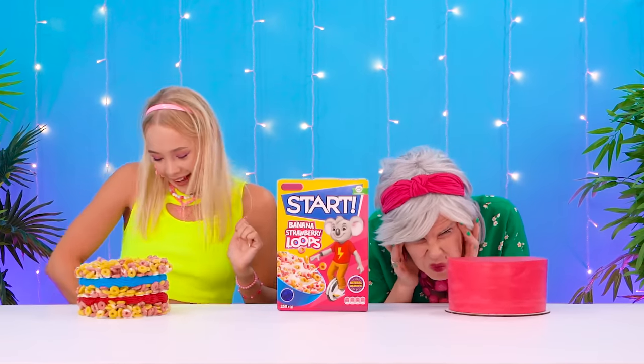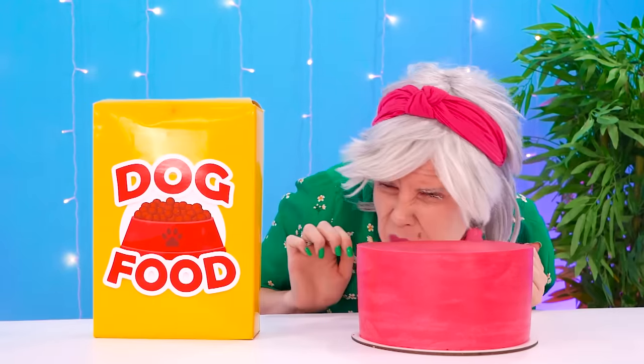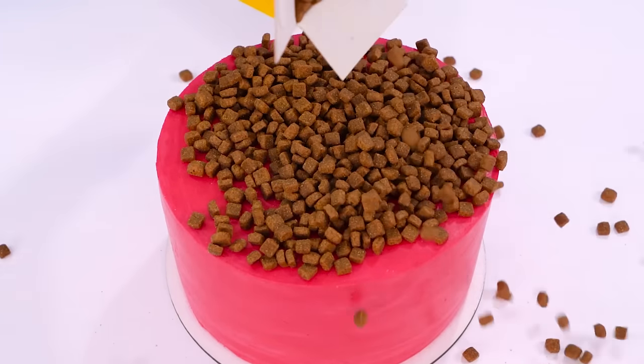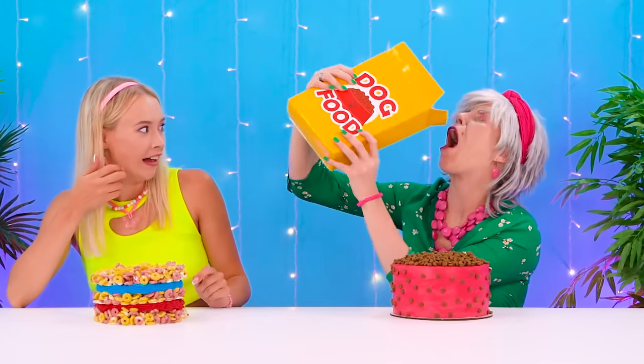Jessie will play another trick! She'll swap out Grandma's food for dog food! A classic switcheroo! Well, that smells interesting! Is that what the kids are eating these days? Grandma hasn't noticed this cereal is kibble! Oh no! She's trying it! I quite like it! What?